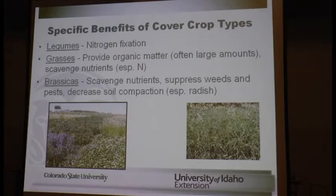When I think about it from a growing perspective, many brassicas have either a bulb or a taproot. So when we think about that soil compaction issue that I mentioned earlier, including radishes in some of the mixes can reduce the incidence of soil compaction.